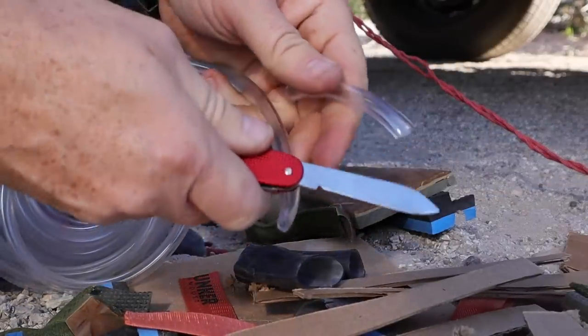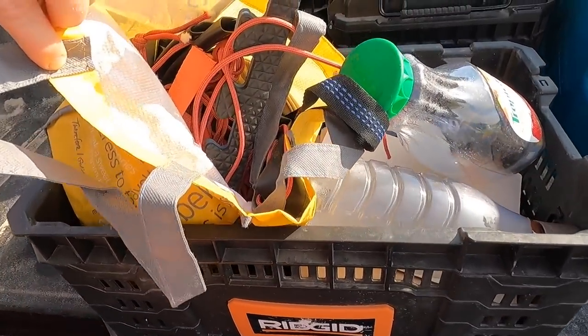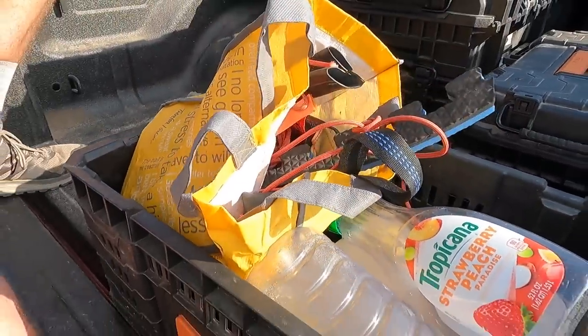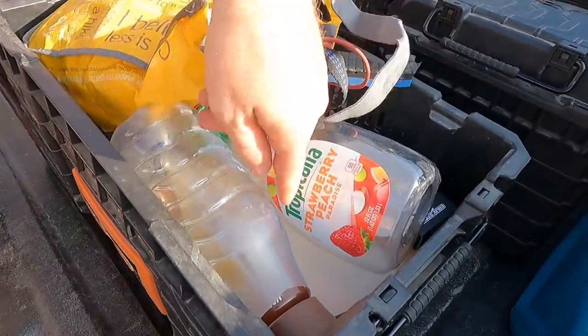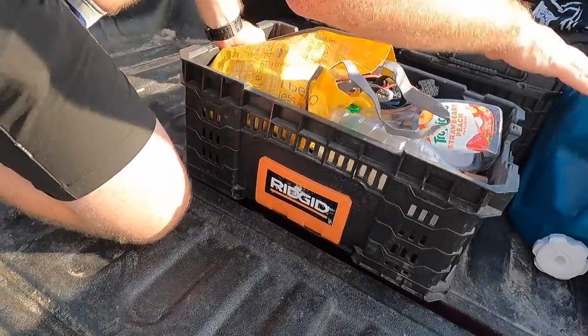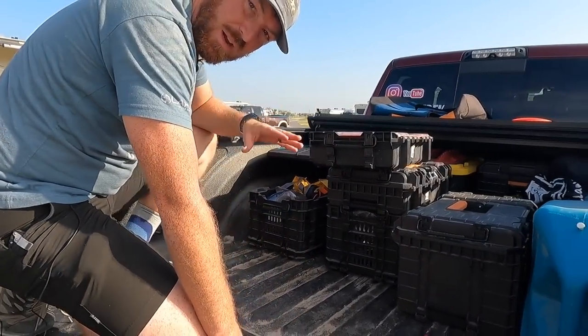And so I actually have, this holds all sorts of random refuse: rubber and paracord and used sandals that we're not using anymore, cardboard's down in there, old bottles that I'm gonna cut. And so that's where I store all of the stuff that we're gonna be testing and going through on a regular basis.